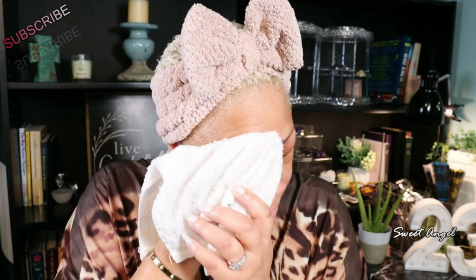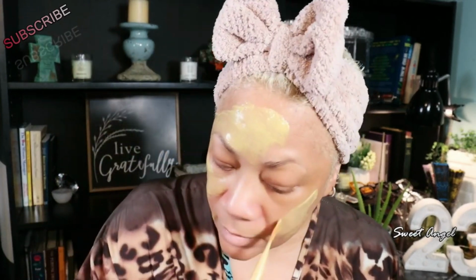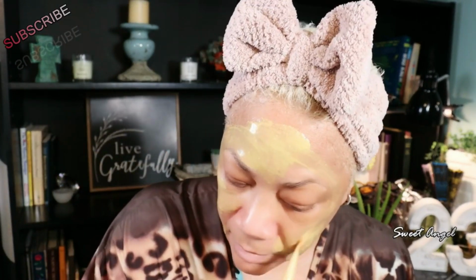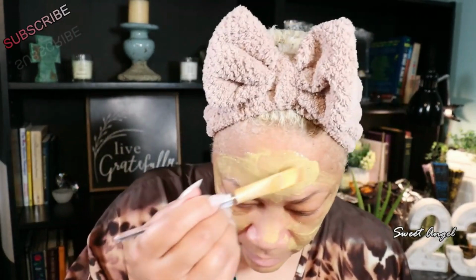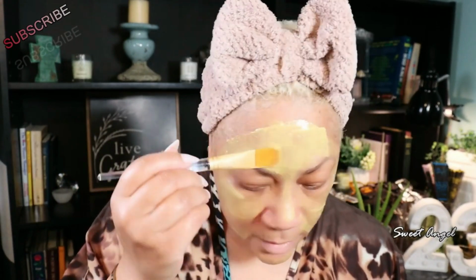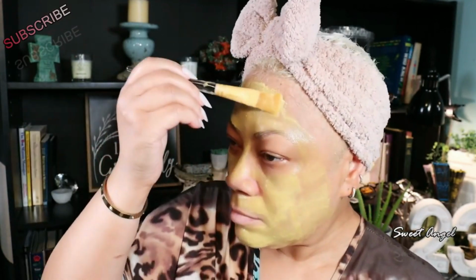So easy to use. Start with a clean face. Just rinse your face with warm water and apply a small amount evenly onto your face, avoiding getting close to your eyes, and do not apply it to your lips. Leave it on for 15 to 20 minutes. It's not necessarily going to dry completely because of the honey in there. It's going to remain a little sticky. But once you leave it on for 15 to 20 minutes, you're good to go ahead and remove it.